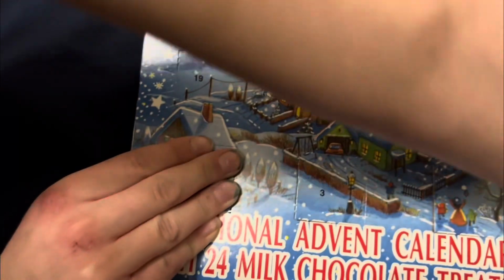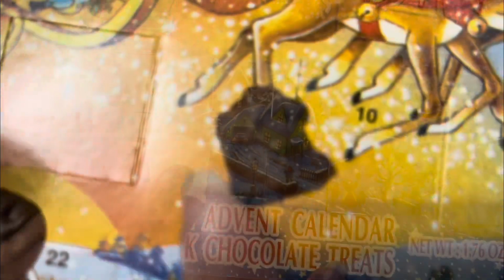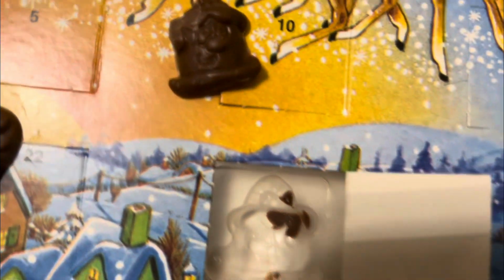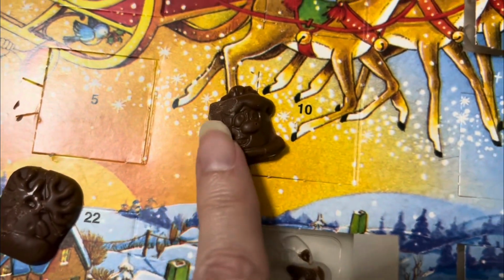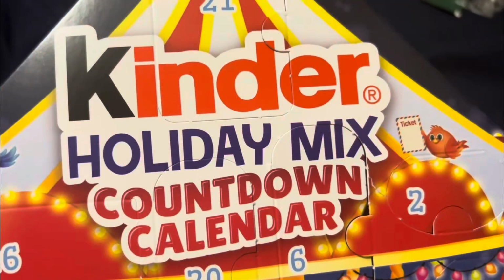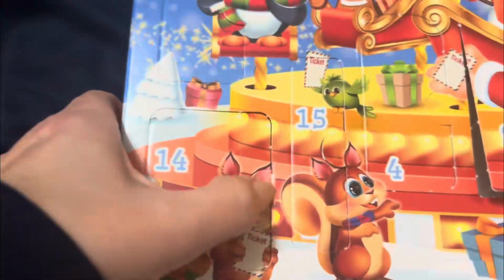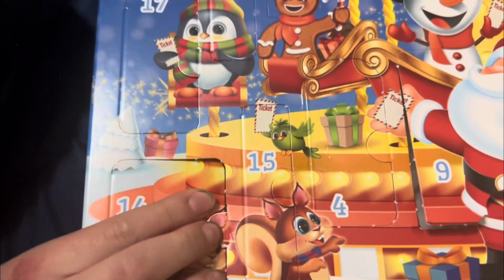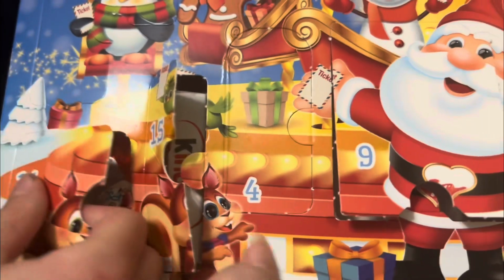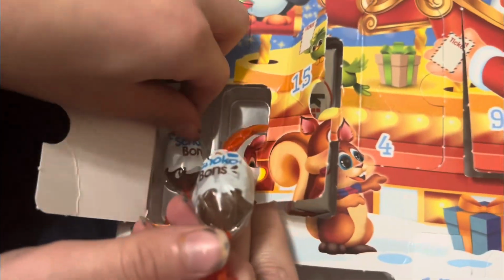Here's 14 and here is 15. Okay. 14 looks like possibly a little cottage. It's got a face. Bell maybe? Here's a reindeer. And then this is a reindeer. Oh, kitty. Kinder holiday mix. 14 is right here, and 15 is right here. So for 15, one of those nice Kinder bars, and 14 is the little soup eggs. Yeah. These are all so good.